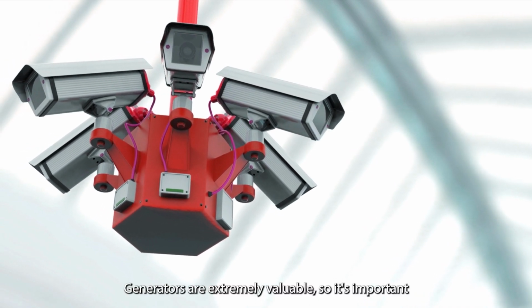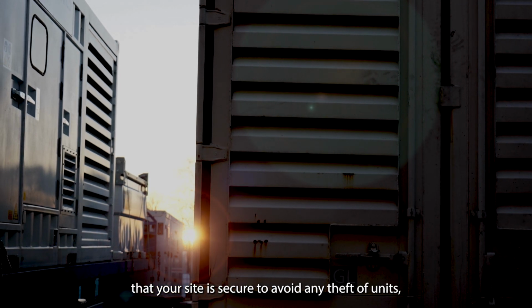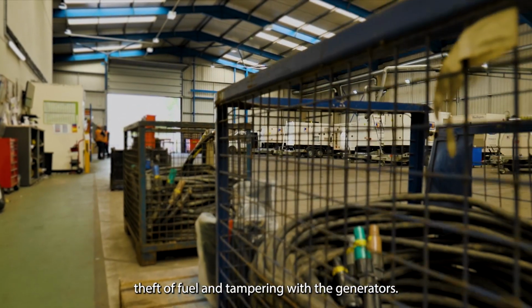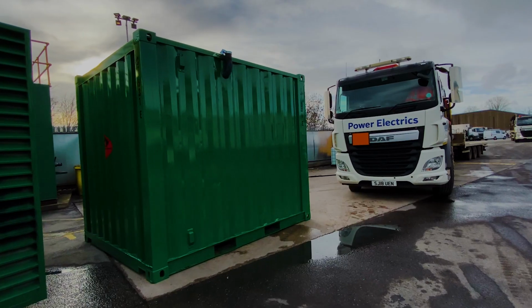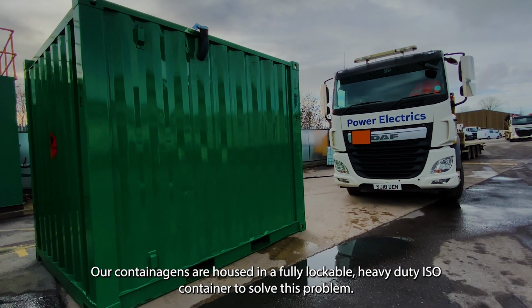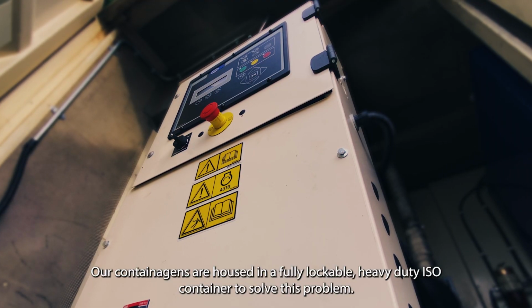Generators are extremely valuable, so it's important that your site is secure to avoid any theft of units, theft of fuel and tampering with the generators. Our container-gens are housed in a fully lockable, heavy-duty ISO container to solve this problem.